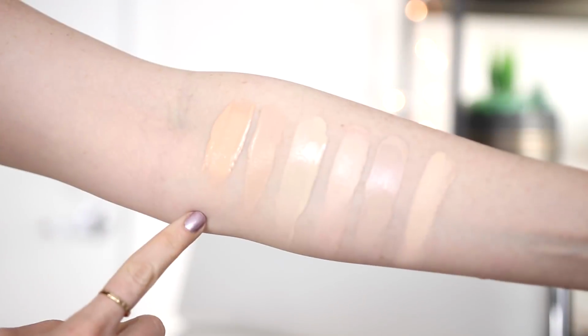I have a few foundations I left on my desk, mostly just for swatching and everyday use. Unfortunately, I can't compare these to my Lancome foundations right now, but I'm going to pop in some swatches right here so you can get an idea of how 140 looks against some of my other foundations. All right, so here are some foundation swatches.